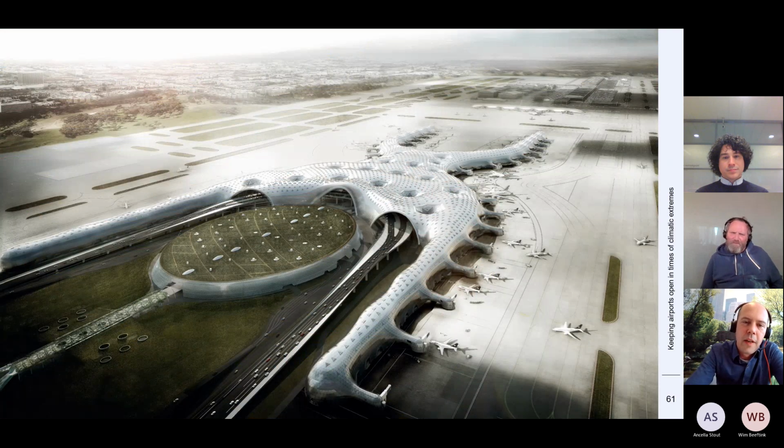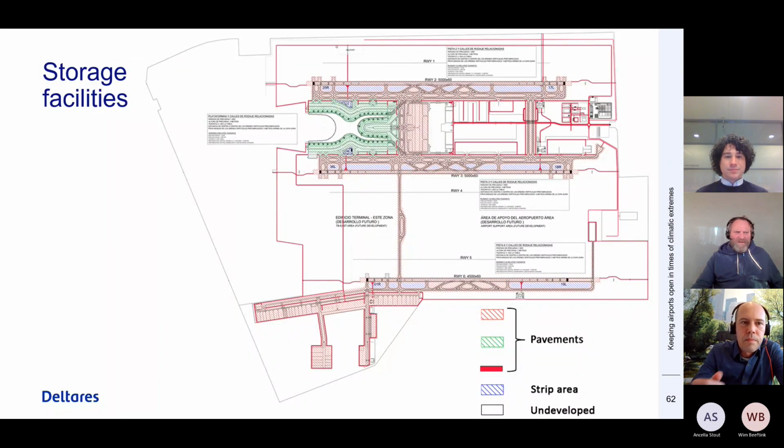And this is more, let's say, the detail. What is interesting about the roof is that it has these holes in it, and that was for capturing air, but also water. So what we looked at is that, okay, we have to deal with too much rainwater. At the same time, we can use it. So we have to find areas to store it.